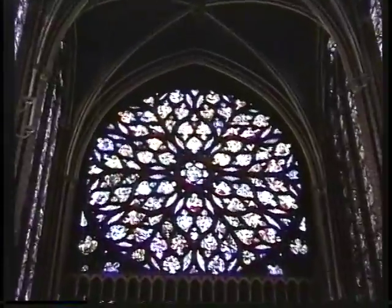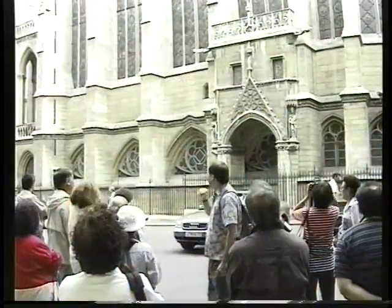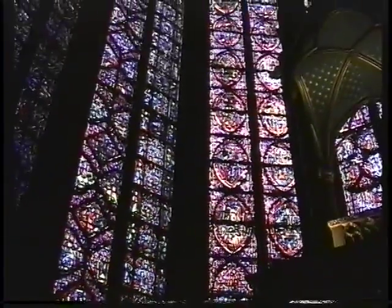But it really comes to life on the inside. When we get inside and you'll see the stained glass, you'll see why we're here. But for now, let's go on inside and enjoy the glories of the stained glass. What we have on the windows are scenes from the Bible.